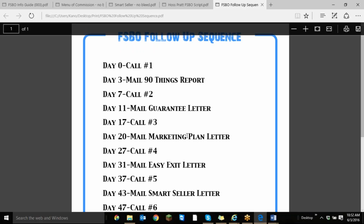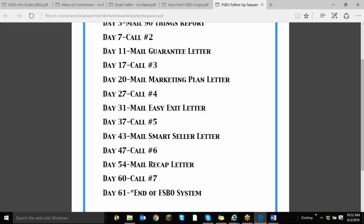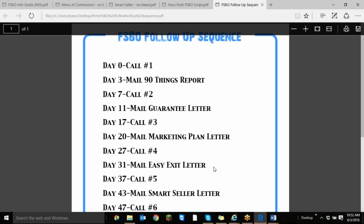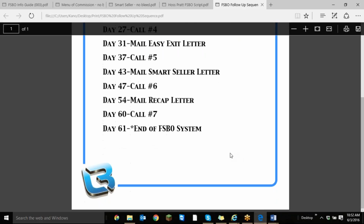All right, so you got 1, 2, 3, 4, 5, 6 mailings over a 60-day period of one FSBO. So you got a total of $4 invested, probably $5 in your kit. So you probably got $10 invested into this particular lead as far as costs go. But if it's a $300,000 house, it's a potential $9,000 commission. That's not a bad trade-off. 10 for 9, well worth it.